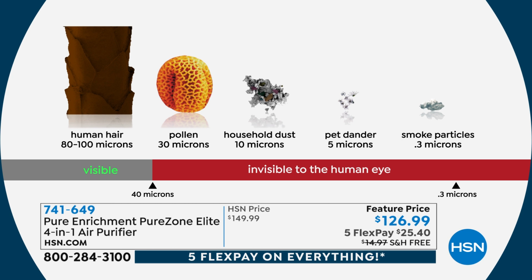I liken it to our iRobot Roomba. Think about the Roomba. It alerts you when a spot on the floor is dirtier than the rest of the floor and it stays there longer. That's what this does for you.